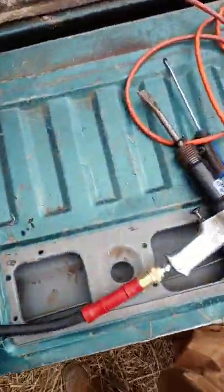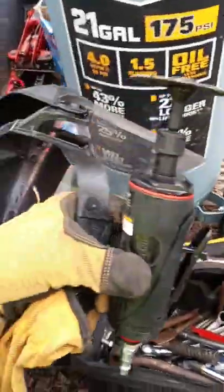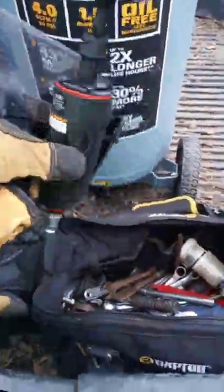I'm using my air chisel. You wouldn't believe how easy it is with an air chisel. I was using a die grinder, but I remembered I had an air chisel, and they're just popping straight off. Or look at these rivets. They don't stand a chance, popping straight off, or they come off in slabs.